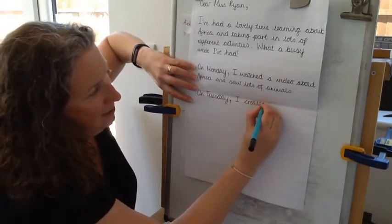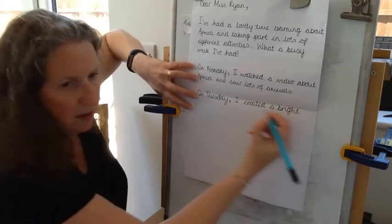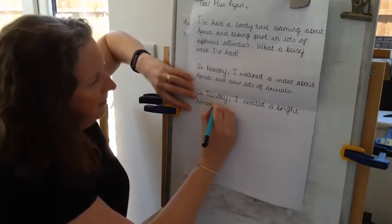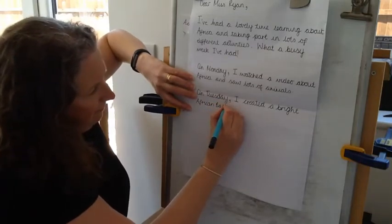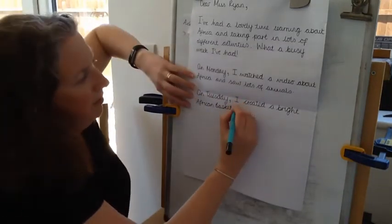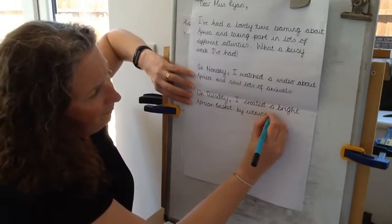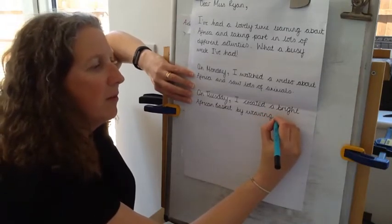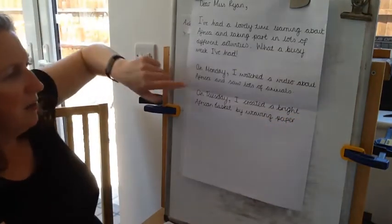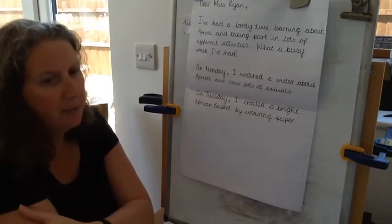I created a bright African basket by weaving paper. Okay, so I created a bright African basket by weaving paper. I could have added carefully in there. Okay.